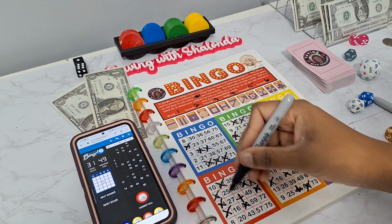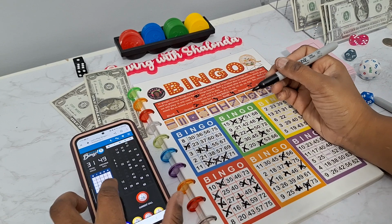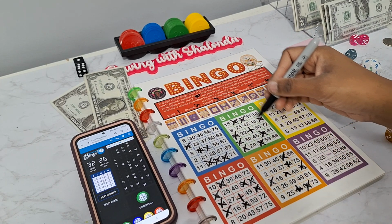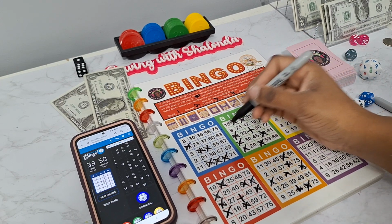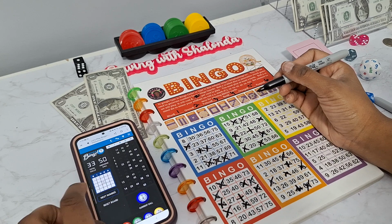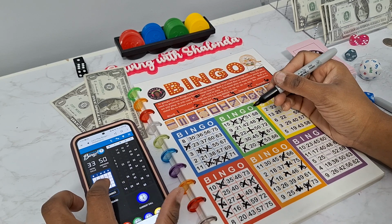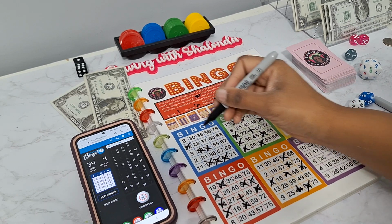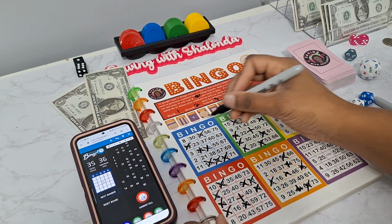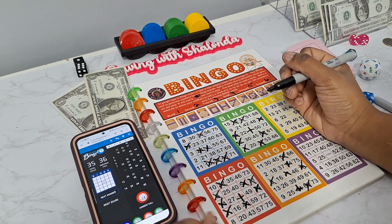I-26. G-50. We ain't even close yet. B-4. Okay. Which is also a wild ball, guys. Okay. N-36. I-24. Okay.